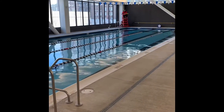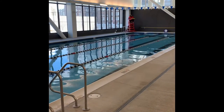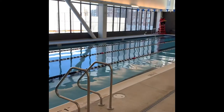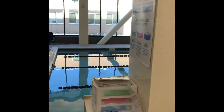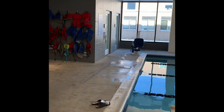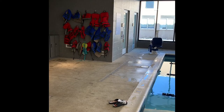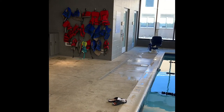This pool is made more for people training or needing to do lap swims. It's pretty cold, though. And in the far corner, we have a sauna, which I like, but it's not hot enough. They say there's other saunas in town that are better. Anyway, this is the Newkirk YMCA.